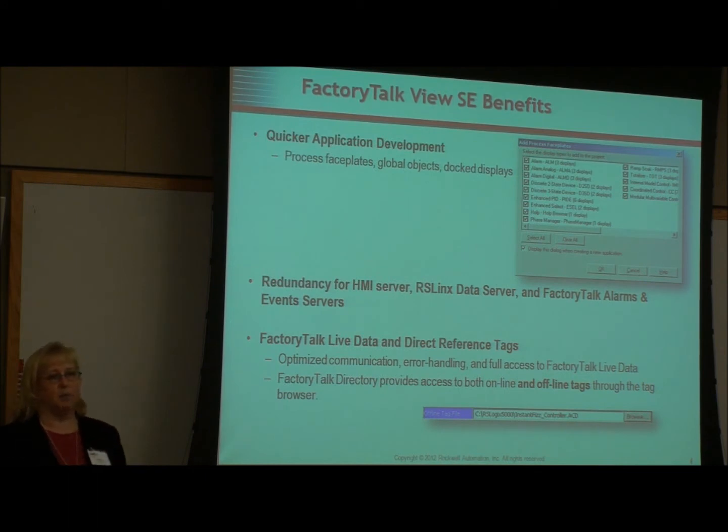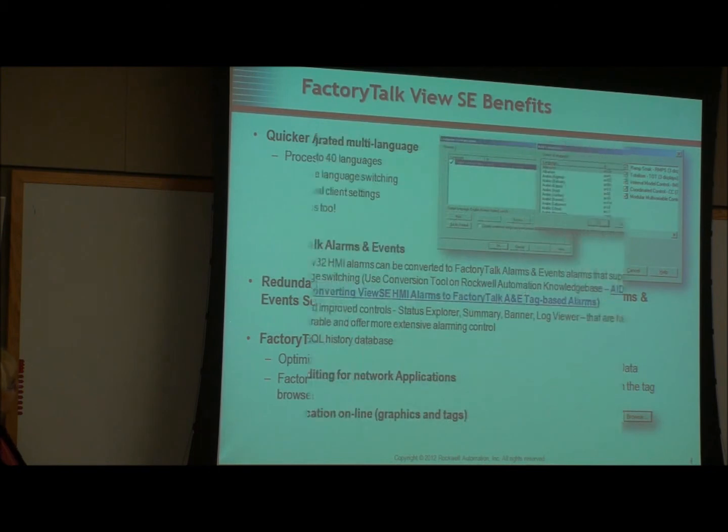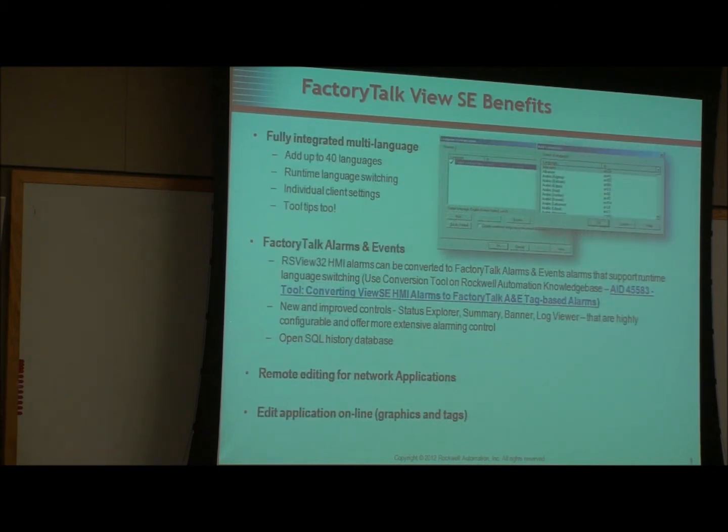And as soon as I add a point to my PLC, I can walk over to my HMI, point down to that tag, and display it on my HMI. And I can do that while it's running too. That's another advantage.